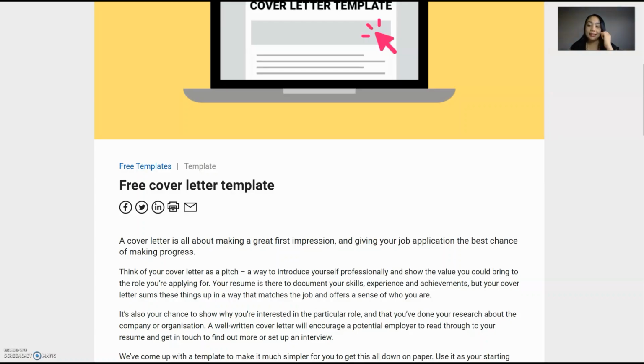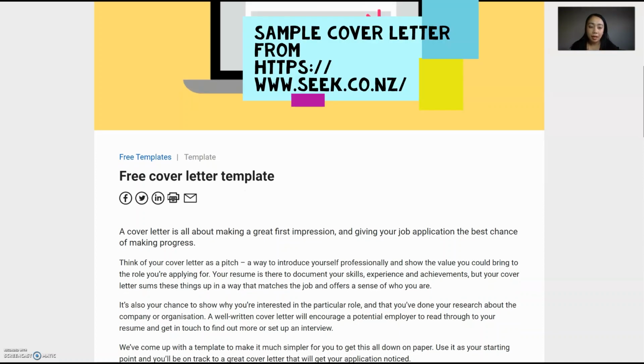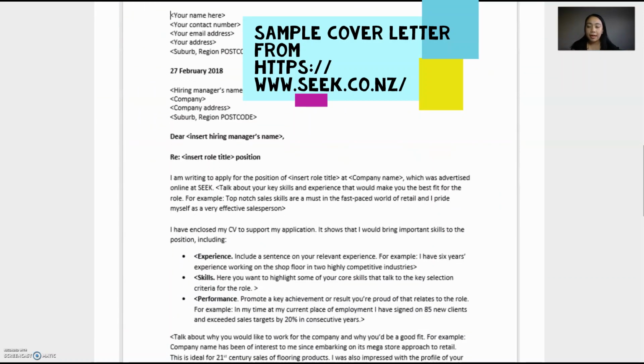So, I will link this sample sa description box below. Pakisilip na lang po. So, gaya nga yung sabi ko kanina, if you're writing in a block format for business letters, usually yung contact details mo would be on top. But I only ever do this if I am mailing my letter. Otherwise, if I'll upload it or send it as an email, I don't really include this part here.